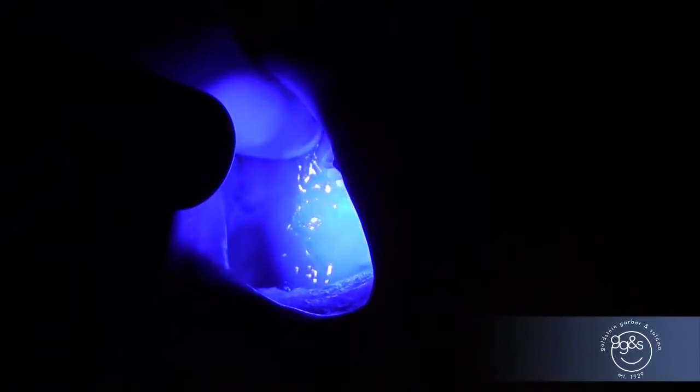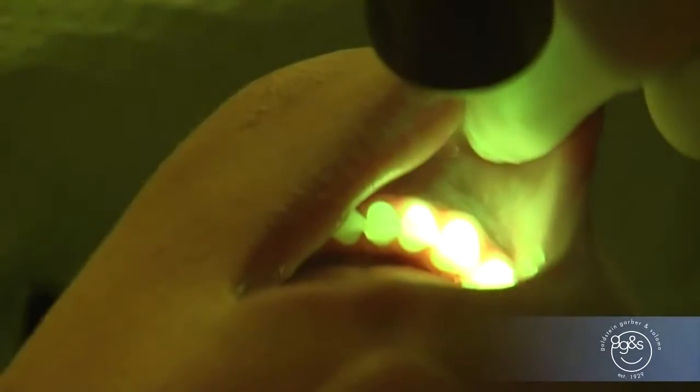Next, we'll utilize an oral cancer screening light, and that will be an adjunct to our eyes. So anything that our eyes couldn't see, this light could potentially pick up. So it's like having a second set of eyes.